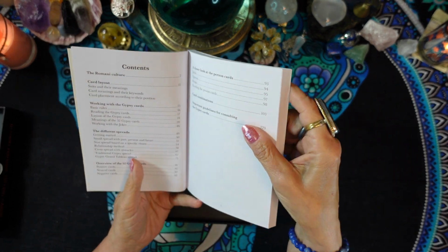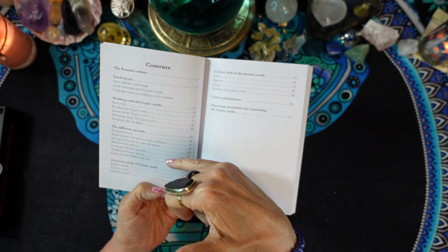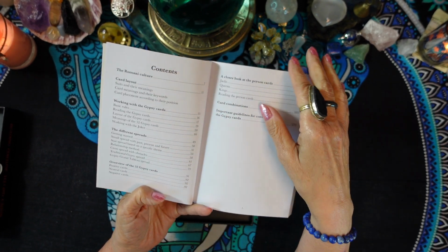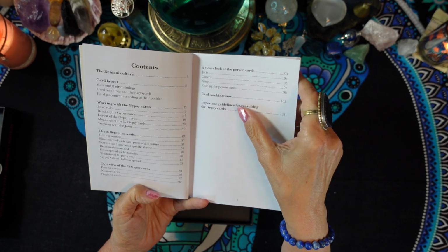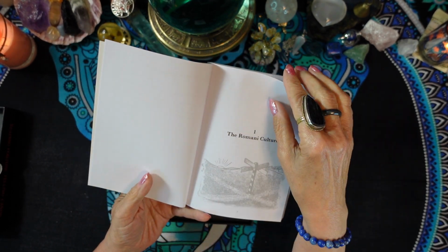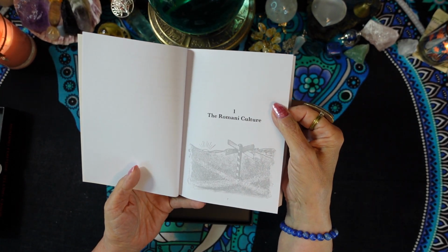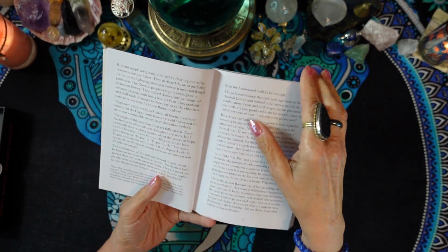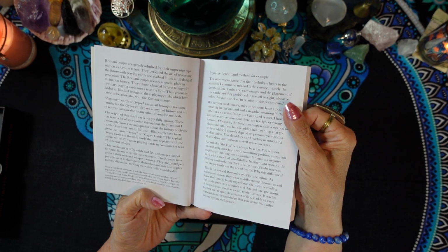Deck table of contents. So first it talks about the Romani culture, then card layout, working with the Gypsy cards, the different spreads, the overview of the 52 cards, and a closer look at the person cards, and then card combinations. So first it talks about the Romani culture, which I find very interesting.